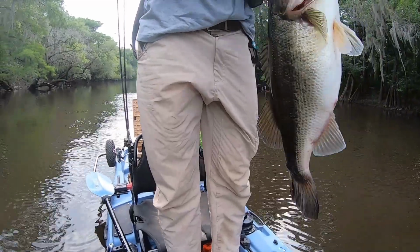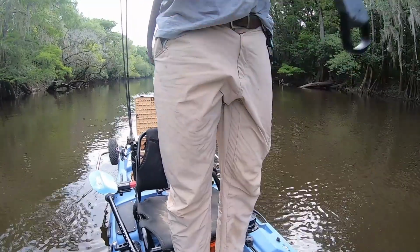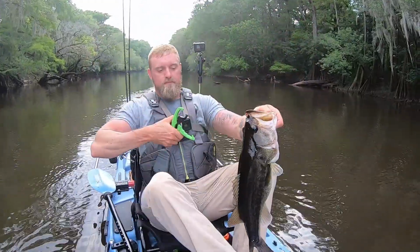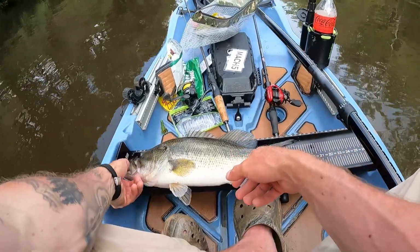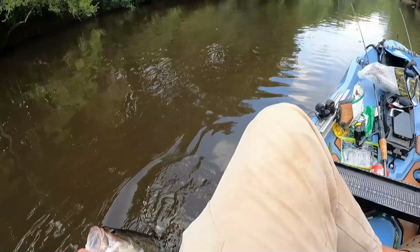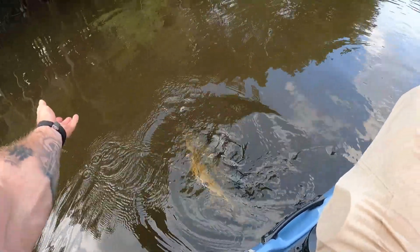It's a 4.2. Chunky bass. I thought he was bigger than that. Awesome river fish. That is just awesome. Well, guys, he's sitting right at 19 inches. Awesome river bass. Gonna get a quick photo with him. South Georgia giant.